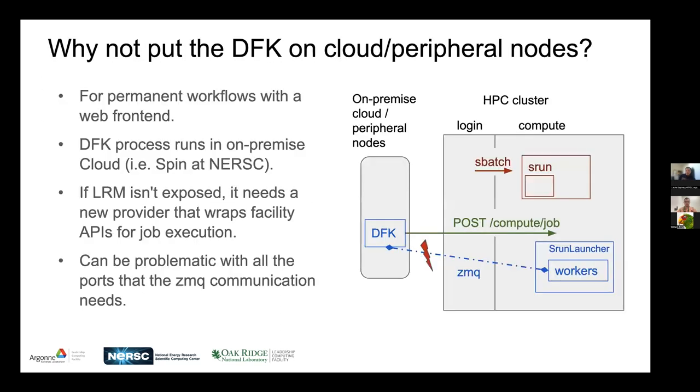And you might have wondered why I have put this other box to the left for on-premise cloud or peripheral nodes. This is something we've been asked more than once: why don't we run the Dataflow kernel inside, for example, Spin at NERSC? Because it would allow you to combine the Dataflow kernel with a web front end to steer the workflow.